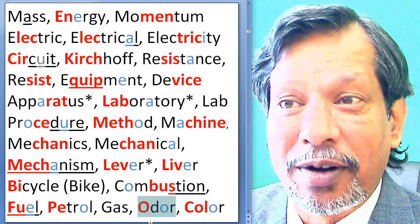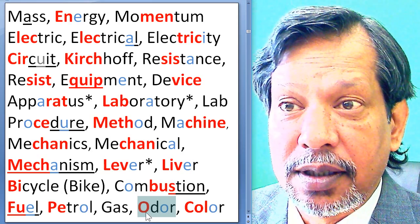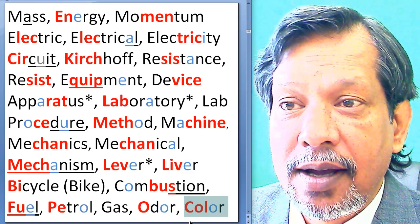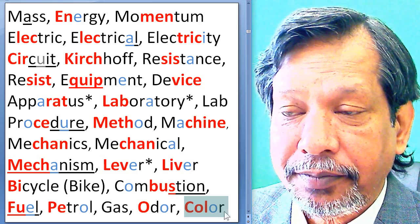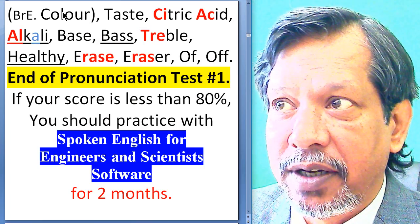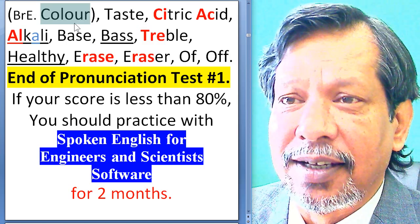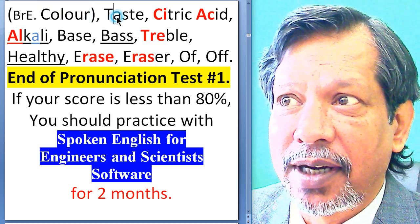This one. Odor. See, here O is pronounced very loud. Odor. It's smell. This one. It's American spelling for color. British spelling is slightly different. Pronunciation is slightly different. This is how the British spelling is. Color. Okay. Last R is not pronounced.